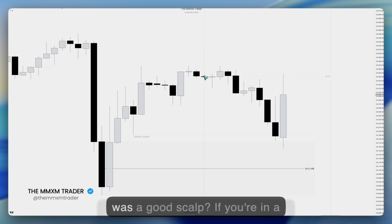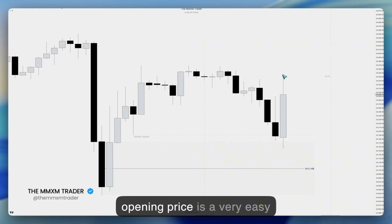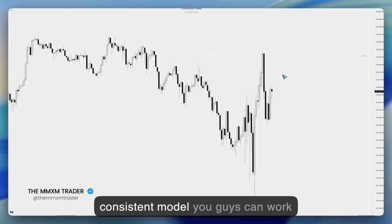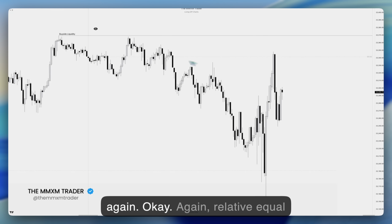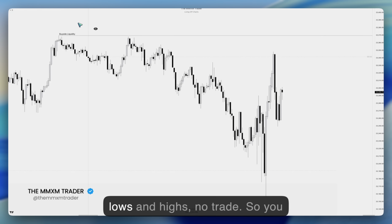So what did I say was a good scalp? If you're in a deep discount, seeing the market run back up to at least the midnight opening price is a very easy, consistent model you guys can work with. You can see we perfectly hit that opening price before selling off again, okay? Again, relative equal lows and highs. No relative equal lows and highs, no trade. So you can see here we have relative equal highs here, right? So that was my target.